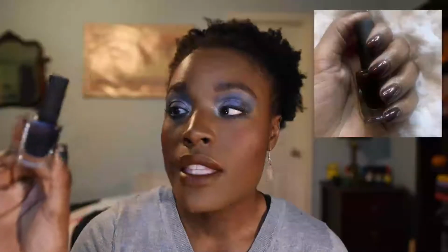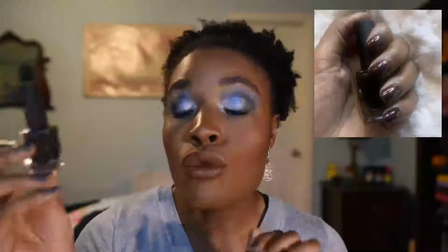Then we have the next one, which is Dash of Cocoa. This has more of a brown base, but it still has that multi-chrome in there. And this one though, it is the multi-chrome glitter. Very fine glitters in this polish. Really love this color though. Highly recommend.